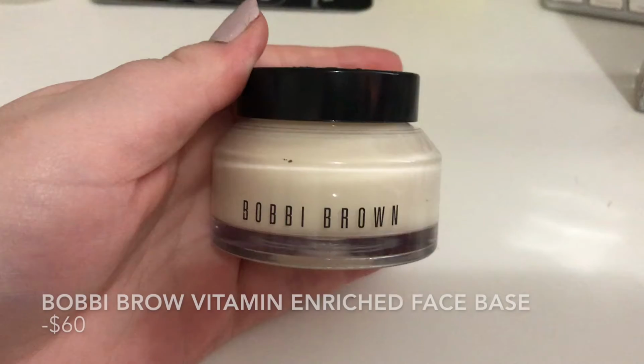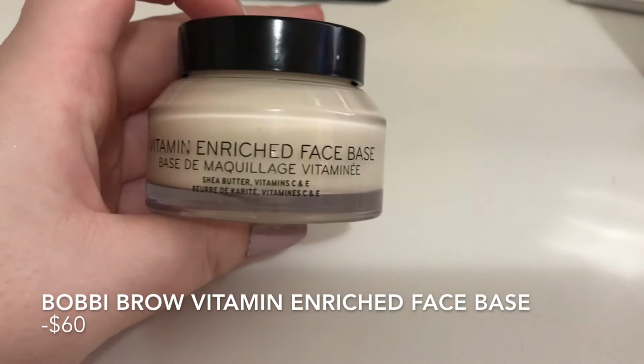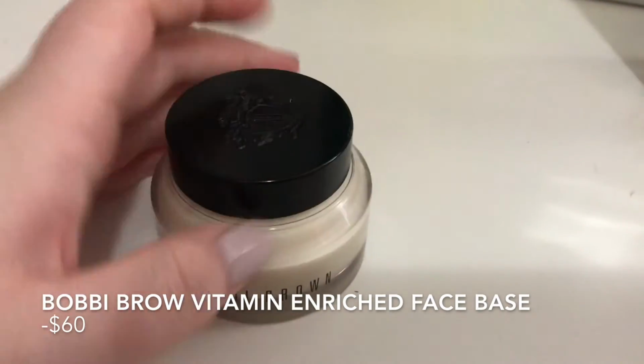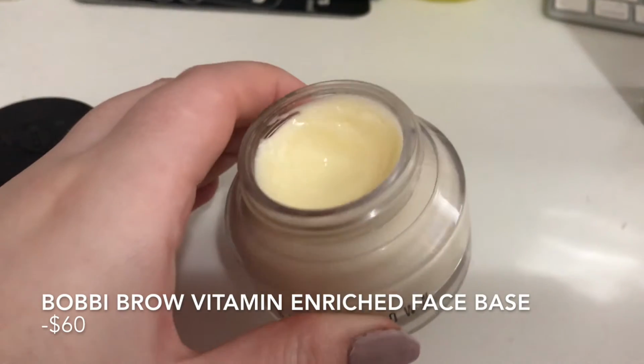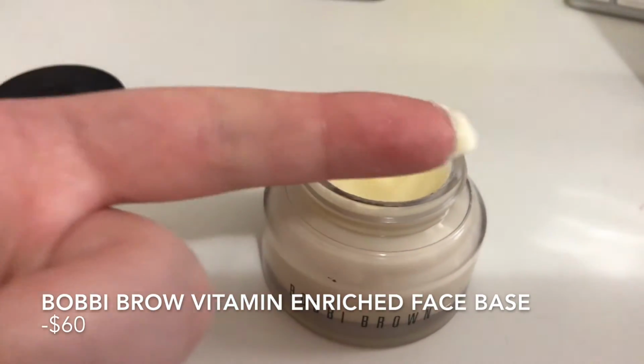And the next primer I've been loving this month is the Bobbi Brown Vitamin Enriched Face Base. This is pretty pricey, but I still have the little thing on it, even though I've used it a lot. I've used a little bit. You guys can't see because my camera is not focusing. But love this stuff. It's just a really good primer, and I've been using it like crazy. It doesn't give me a glow at all to my skin, and it doesn't give me much moisture, but it is a really good base, so I love that.